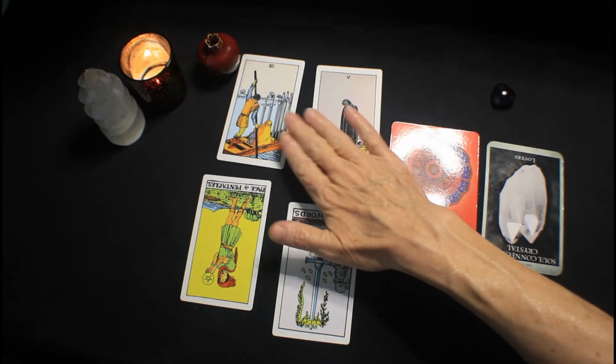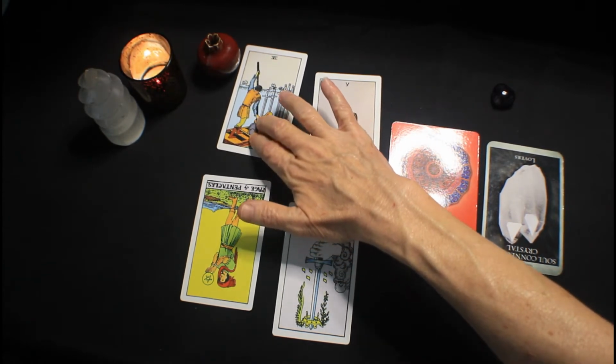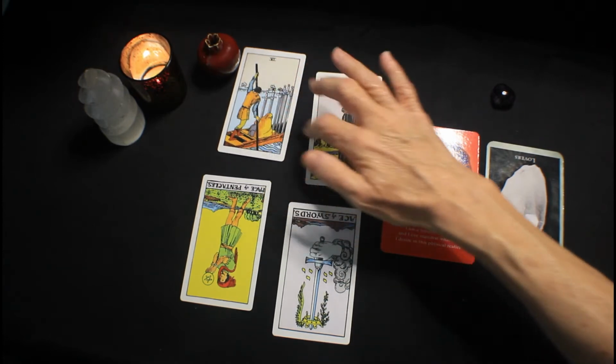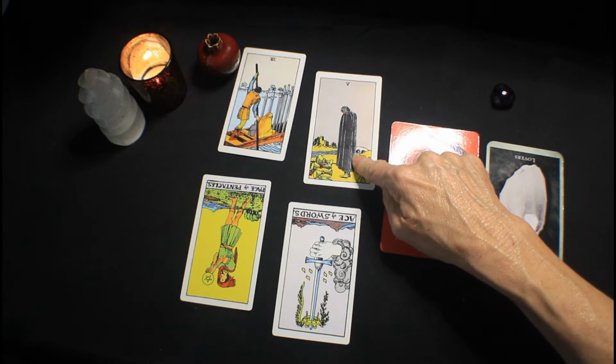Well, not your greatest weakness, but this is one of the things that is making you weak, okay? You may be weak because of this. The Five of Cups, okay? How you can learn from this is being able to turn your back on it, okay?